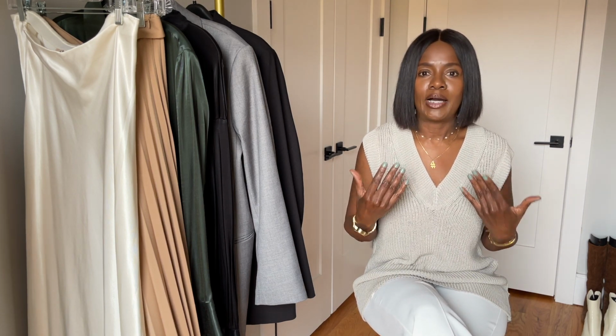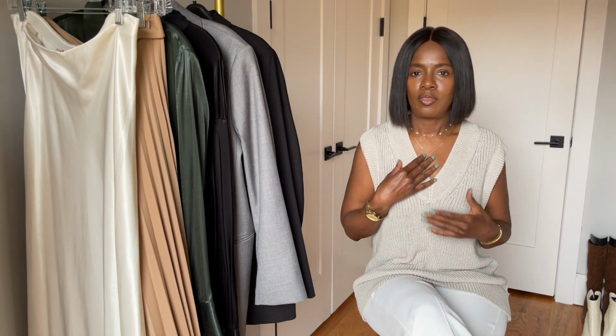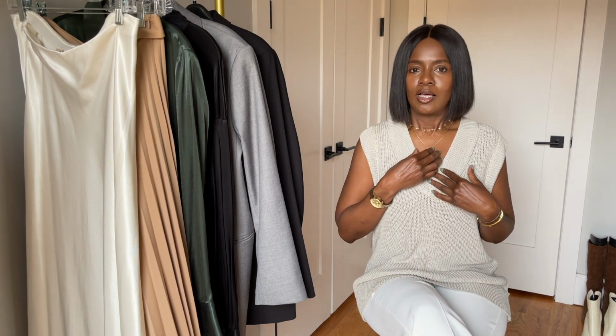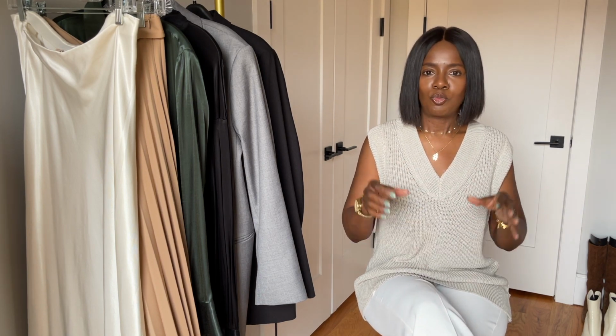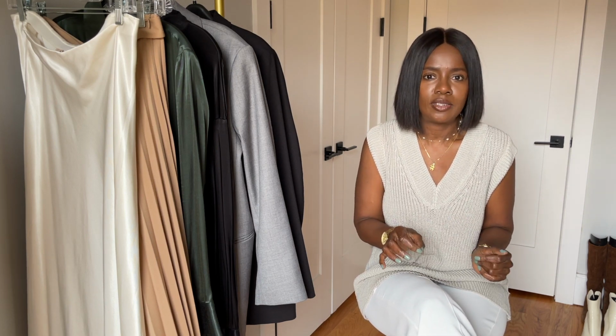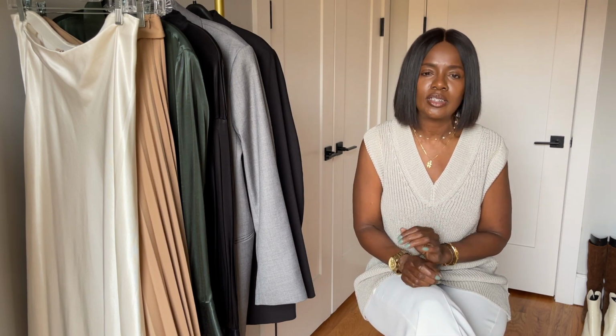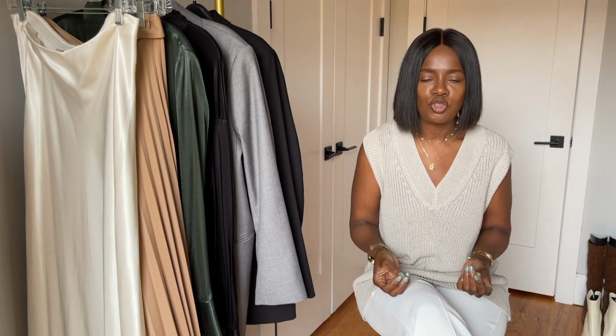I.e., the slip dress. Put that on with one of the other tips, some light jewelry, a cute little pair of designer sunnies, and you can even have on a pair of trainers, a pair of cute little tennis sneakers, and you still look so elevated and expensive.